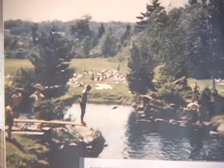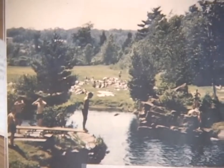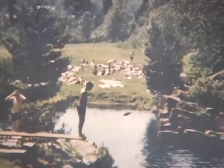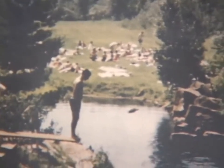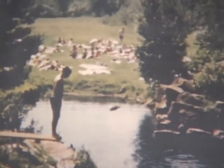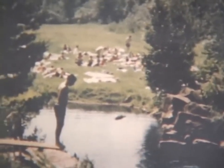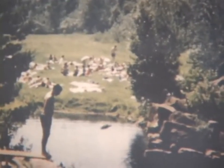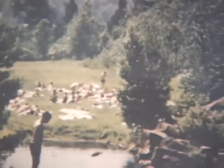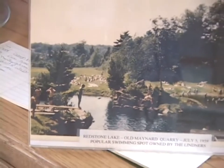This is a wonderful photo taken in 1959 of many, many people swimming up at Redstone Lake up behind Graziano Gardens. After the quarries were done being used, they filled up with water and were popular swimming holes for many, many years. The Lindners owned this from the 40s, and they still presently own it. And they had the Redstone swimming school there, and it was used for years and years by many, many people in town. I'm sure there's a lot of fond memories of that.